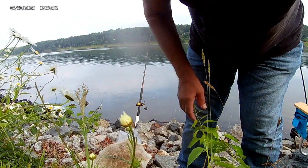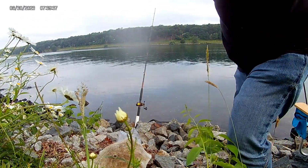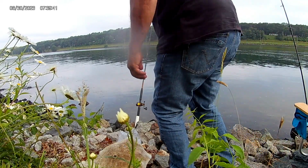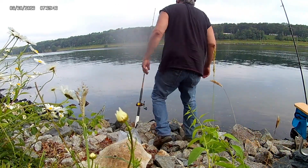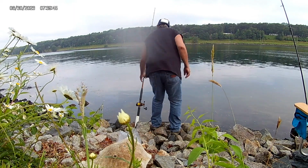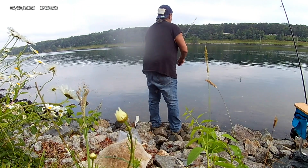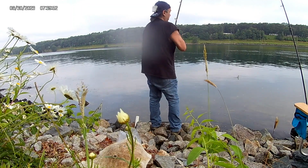Shut up and catch fish. All right, I will then. This is a small one, I think, by the way it's biting. If it's even on there. Might just be a crab. Nothing.